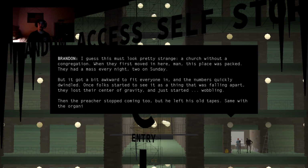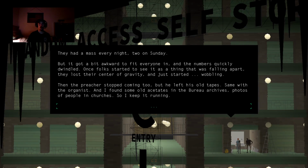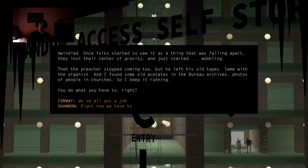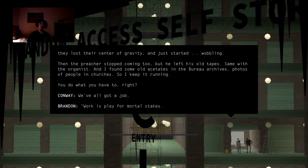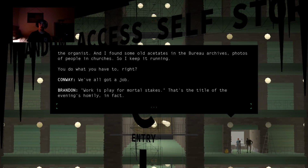Then the preacher stopped coming too. But he left his old tape, same with the organist, and found some X-types in the bureau archives, photos of people in churches, and kept it running. You do what you have to, right? Well, we've all got a job. Work is playful, mortal stakes. That title is evenly homely, in fact.